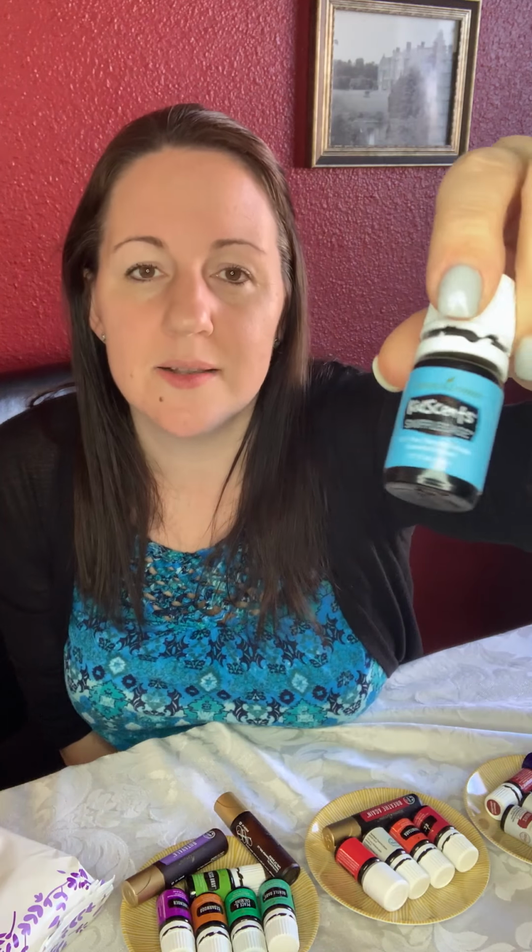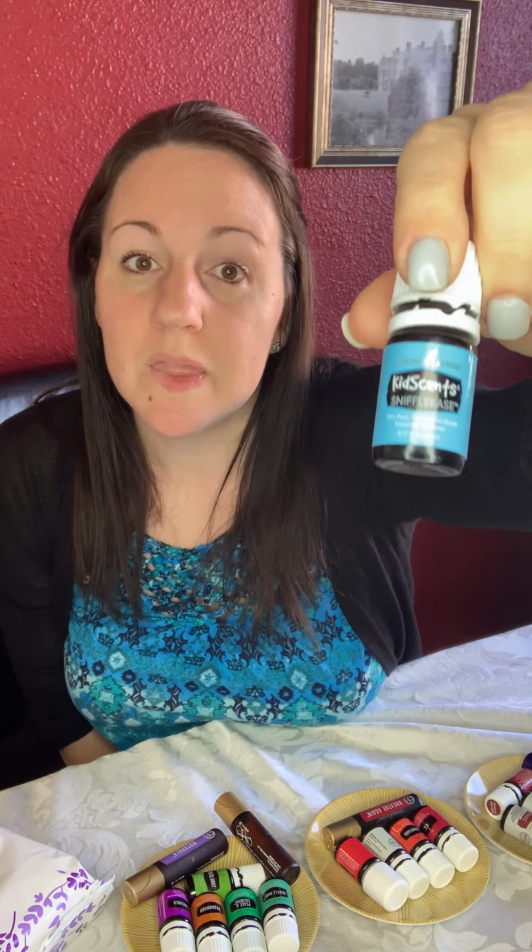The other one, breathing. My husband was there last night to help. He's a respiratory expert. He knows all about that stuff. So I know some of you were talking to him and getting his thoughts on some things. This is the KidSense Sniffles. This is one that I will put directly on their chest. You can diffuse it, but this is already pre-diluted, so I normally just put it directly on them. And then I will diffuse some of the others.